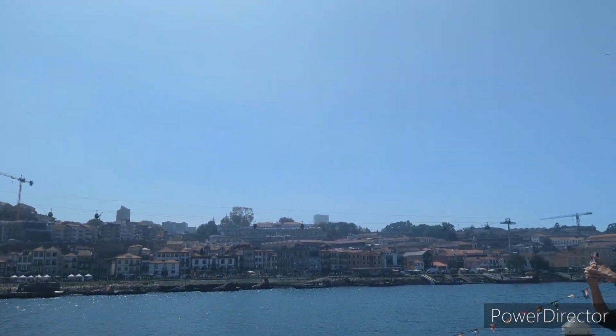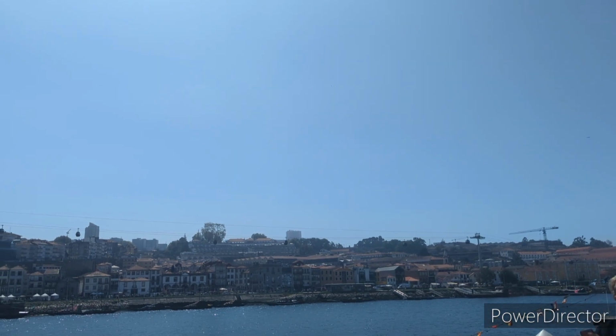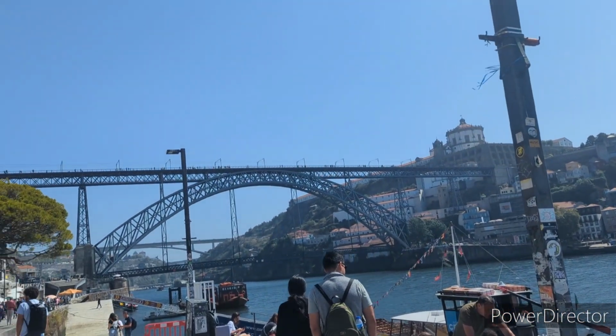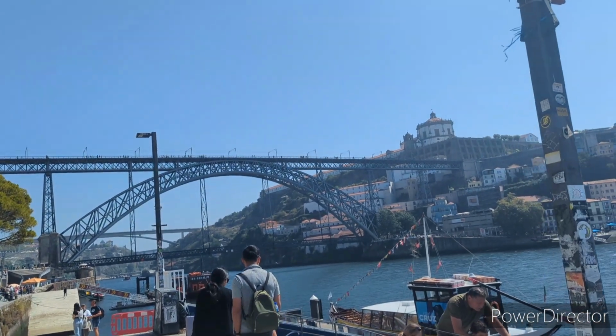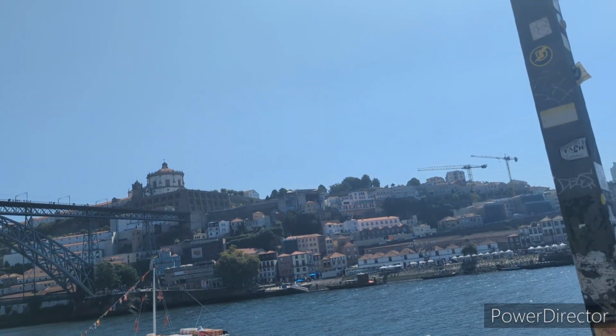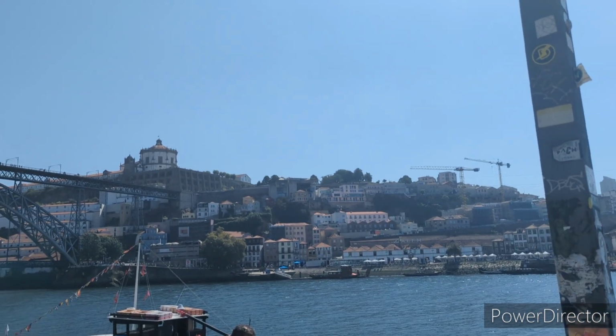The price is 10 euros or 7 euros one way. So I'm not sure where. Let's see where this. So the cable car is just simply going up there, right? So I'm not, honestly, I'm not sure that's worth it.